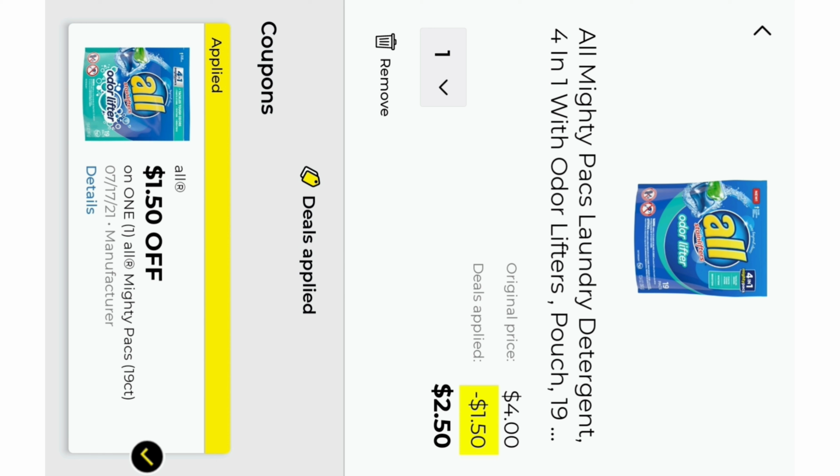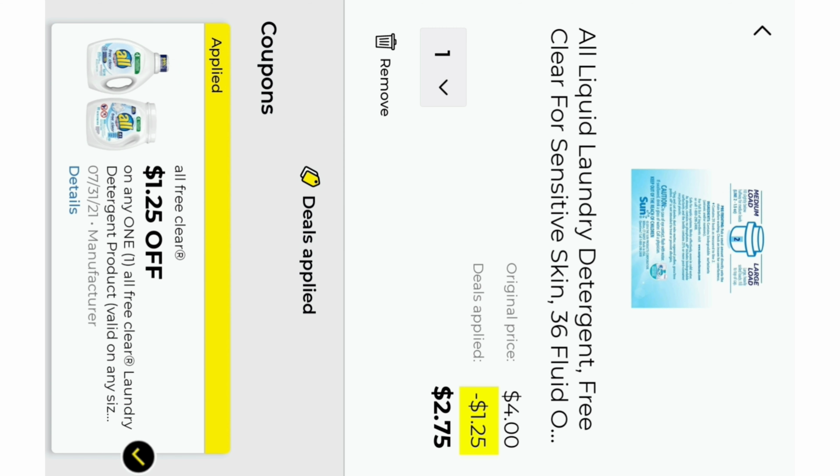Now we have the All Mighty Pacs Laundry Detergent, the 4-in-1 with the odor lifters. It's the 19 count. It's $4 for the pods, and we have $1.50 off digital. So that's going to leave you paying only $2.50 for the 19 count pack of All pods. Stock up on that laundry detergent. Then we have the All liquid laundry detergent. This one's the free and clear for sensitive skin. They're 36 fluid ounce. It is $4 and we have $1.25 off digital attaching to it, making it only $2.75. Once again, stock up on all that good laundry detergent.